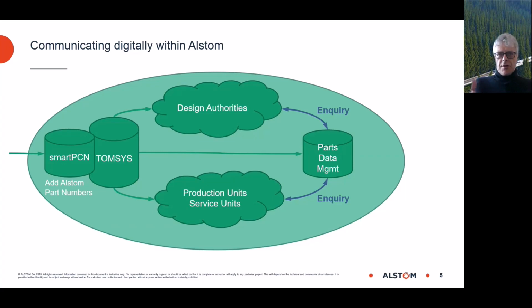And that means that information with its Alstom part numbers is known within the Alstom world, and people are able to, by going into the parts data management system, inquire, and in a future development, we're going to put the smart PCNs directly into our parts data management system, and we're going to use the data from them to update the parts data management system. So if the smart PCN says that the end of life date for this part is September 2023, then when the smart PCN goes through to our parts data management system, it will also update the fields in that database.